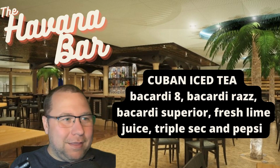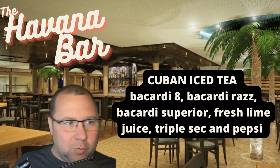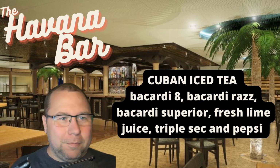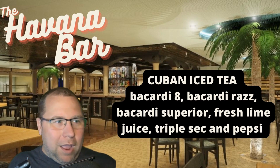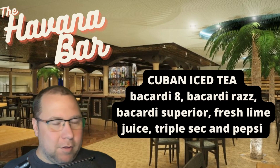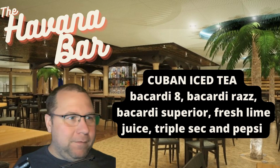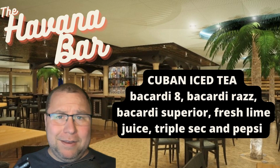I will say that I haven't had any trouble getting them to replicate this in other bars on Carnival ships. As long as they have the ingredients, they can do it. And so at this point, I was kind of done with my rating and my tour of teas across the Sunshine. And I was feeling great. It was a wonderful night. It was just the perfect temperature.